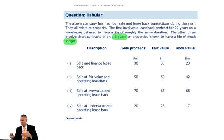The other 3 involve short contracts of only 5 years on properties known to have a life of much longer. It's annoying that we're not told how many years. You know, it'd be nice to be told a total of 100, of which we have 5 and the other guy has 95. That would be a lot nicer, but it just isn't like that. So we're just going to have to work with this information and conclude that this is an operating lease.